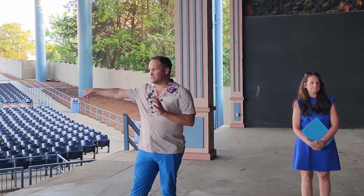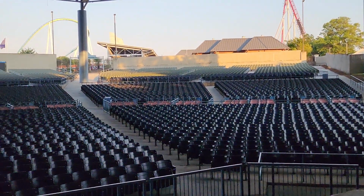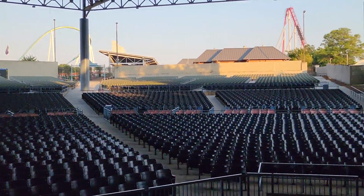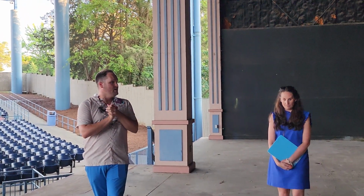Yeah, and this whole front section, all the way to where those pink chairs are, that's the dividing line for the wristbands. And then that next section. But again, like I said, there's no bad seats in here, and there's 13,000 of them. So there will be a lot of folks able to enjoy all of it.